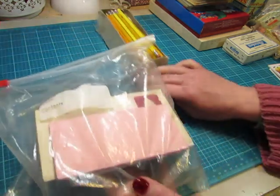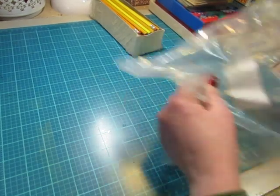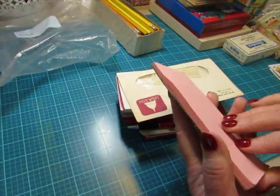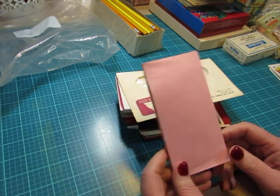And then I got this bag. It was full of little notebooks and things. I like the pink. Can also use that for journaling spots. And I'm going to keep this handy because I'm going to start on tulip journals today.